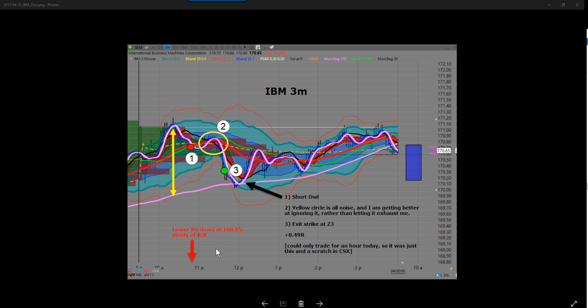Here's one. The trader only had a short time to be able to trade for the day. So this is CSX. Well, he scratched CSX, and here's a trade in IBM. This is a short owl. So here's the unambiguous move. Here's the RLCO outside the river for 2. RL10 crosses the Dragon 3. The Dragon has rolled over. The 30 has rolled over. And there's his entry right on the money.